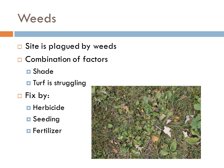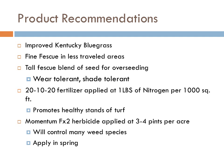And then fertilizer once you have the grass down. So as long as the grass is thriving, it's doing well, it's soaking up nutrients, those weeds aren't going to be able to compete. So product recommendations that we've got for this site: a tall fescue blend for seeding. So again, it's a very wear tolerant and very shade tolerant grass. So along all the shady parts of the site, which is a lot of the site, that's going to be a really great option.